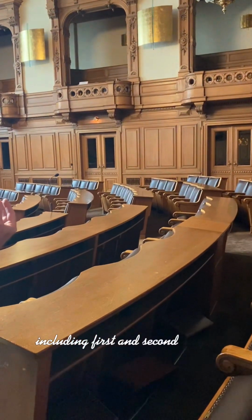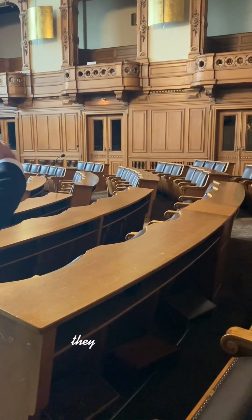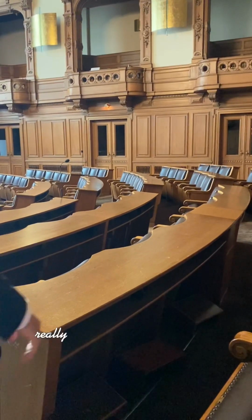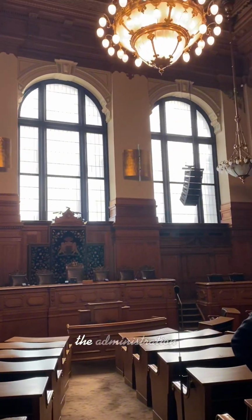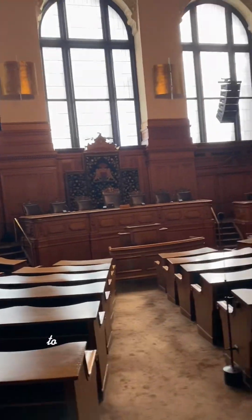First and second mayor. By the way, what we call first mayor, they call prime minister in other member states of the Federal Republic. It's just the same level. Really? Only another term for that. Especially for Hamburg, we call it Kanzlei, the chancellery, the administration. There are 100 people working behind the scenes to make all this happen.